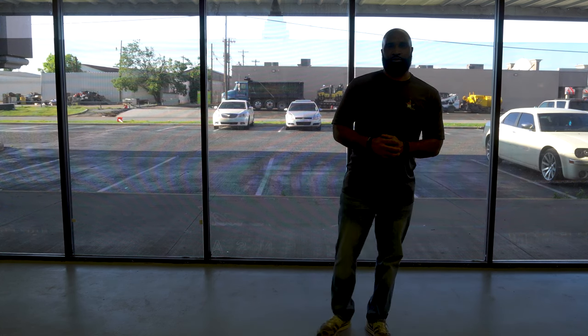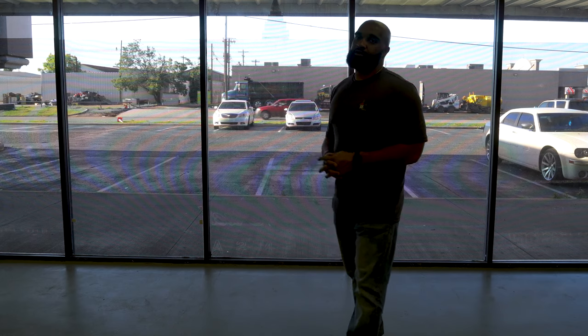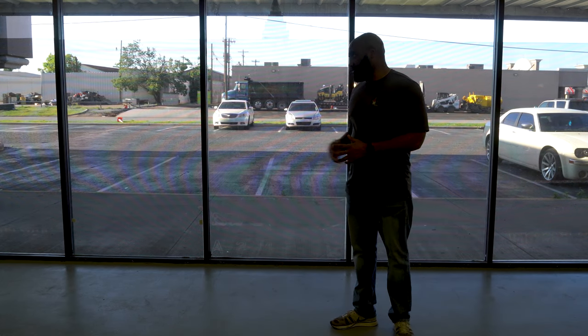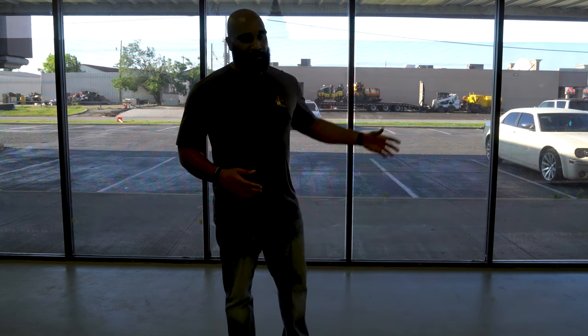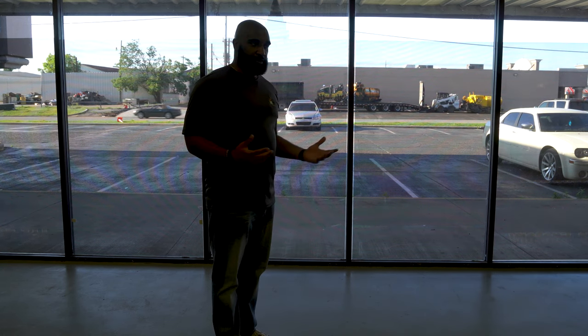But I think that's one of the rules, I'm not for sure, but we just wanted to get it covered, and which we did. And I was telling you guys that it was a hassle getting the windows, but we finally got it done, and I wanted to show you guys. So that's what we're starting off with, the big windows, and then I'll show you guys the tint and some more stuff.